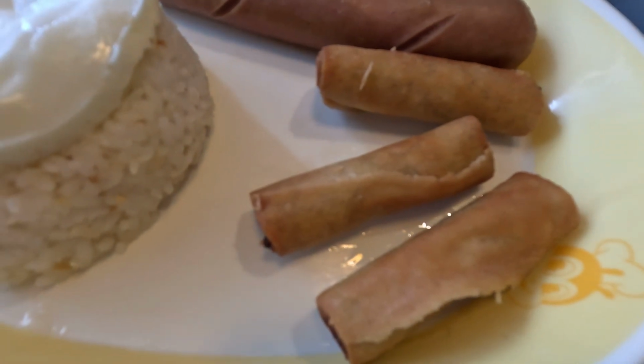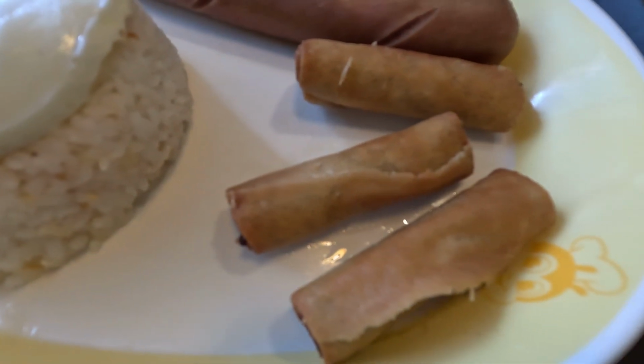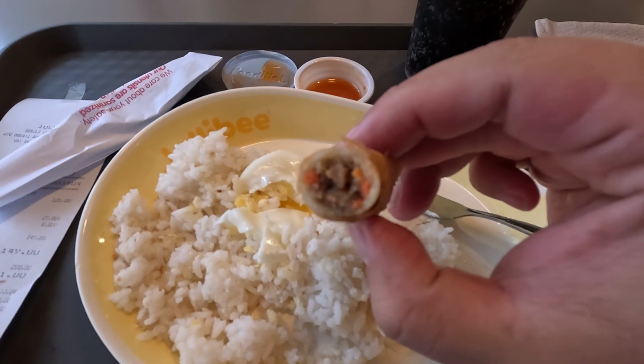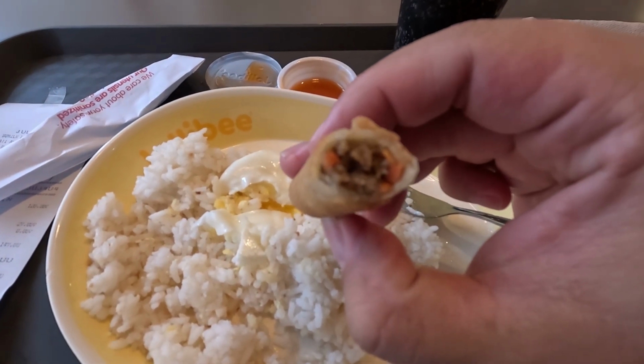Oh, that is actually really good. The outside itself is super crispy, super crunchy. It's almost like a cracker itself. Then you got the filling on the inside. As you can see, I see some corn, and I think that's pork or something. And that's about it. It's a very simple filling, but it tastes so good. That's a good egg roll. Although my only complaint is it's a little bit too small. If it was a little bit bigger, way better.